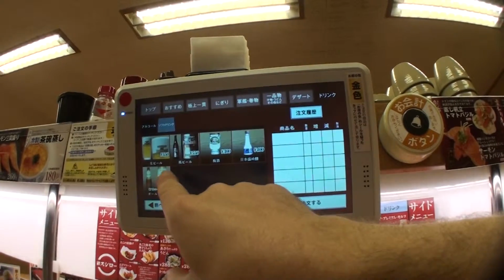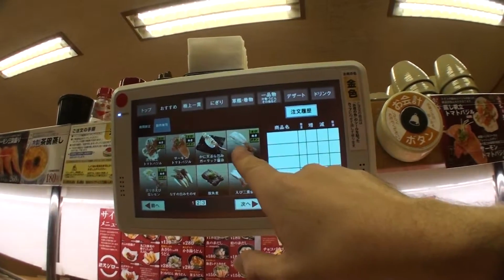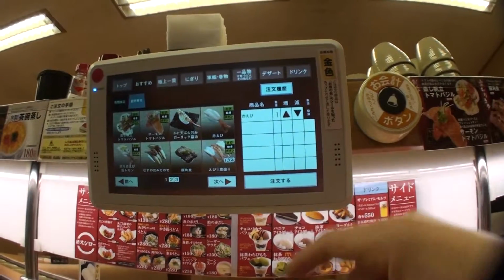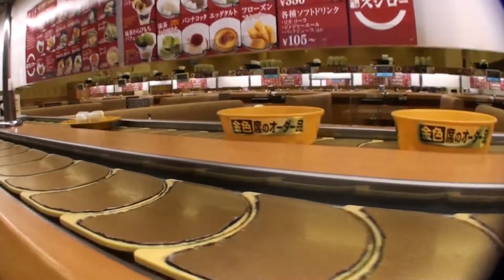And as soon as we push, I'll do it with something cheap. It appears over here. And then we push the button and we ordered it. But I won't do that. And then it comes out on the little conveyor.